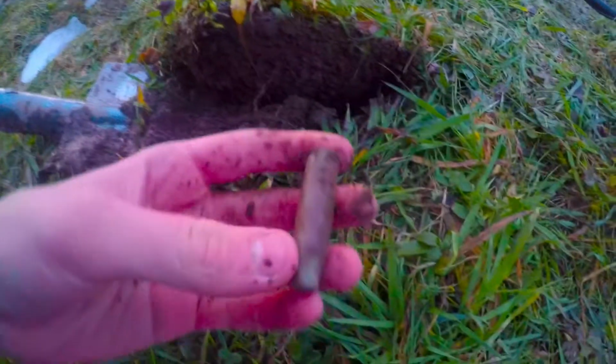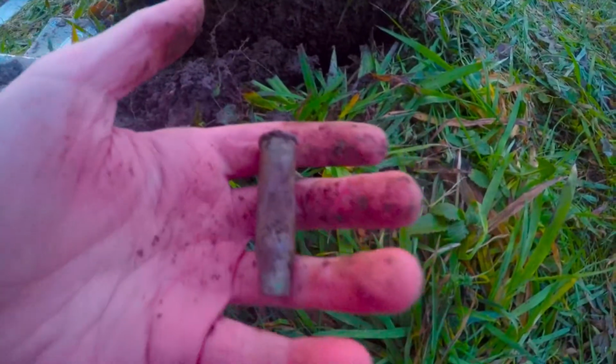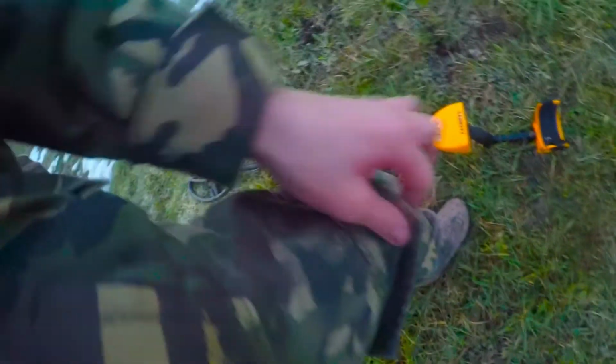No, I have to clean it. But yeah, there you go. First find, cartridge. I wasn't even that close. My detector's right here. Yeah, pretty neat. Right in that hole. Just popped it out. Cool find. I hope we can find more of that kind of stuff, but let's put it in our pouch right here. This is gonna be our pouch for today.